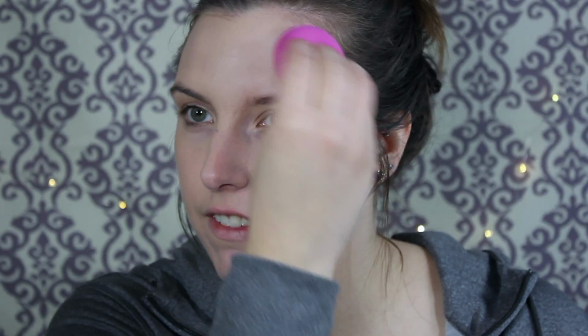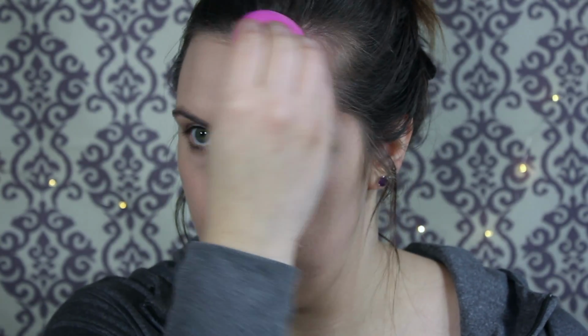It blended really nicely and really quickly into your skin. It doesn't look like it's sitting on top of your skin either. So it's not lying when it says it's full coverage. You can definitely tell a huge difference with this foundation on your skin. That looks really nice. I like this a lot. Very pleasantly surprised. I did not think I'd like it this much right away.